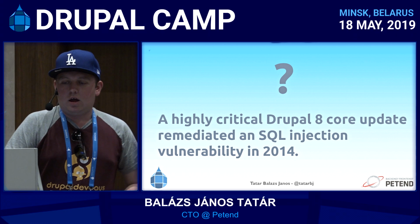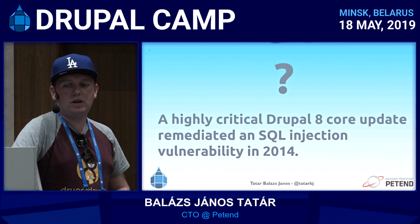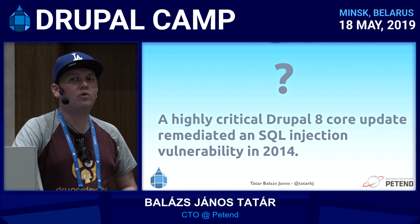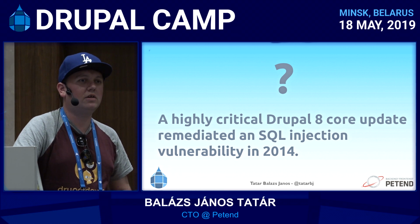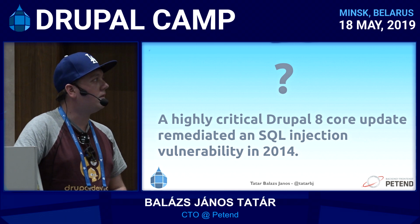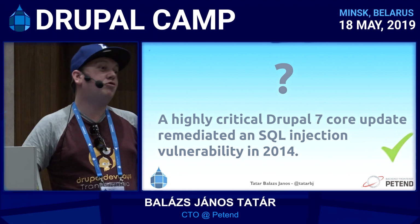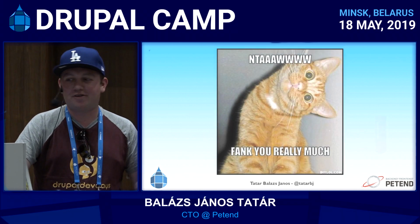24. A highly critical Drupal 8 core update remediated an SQL injection vulnerability back in October 2014, if I remember well. Is that correct or not? This is a green. There is a green. Okay, the thing is, Drupal 8 was released in 2015. So no, that was Drupal 7. Sorry. But nice work.